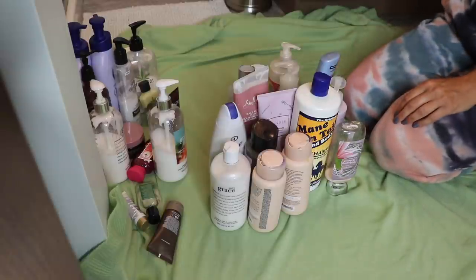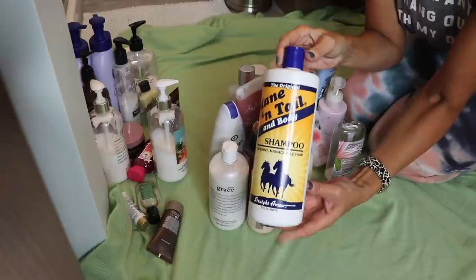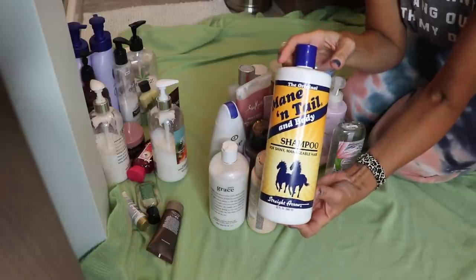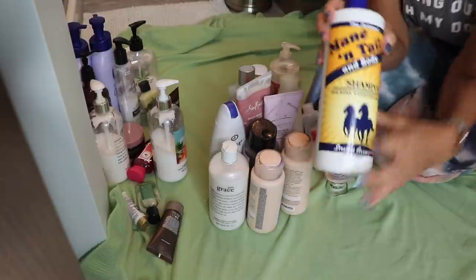I think there's a couple shampoos in here. Mane and Tail. I used this very briefly when I was trying to grow my hair out. I don't know if it really did anything. It's not the best. I'm getting rid of it.